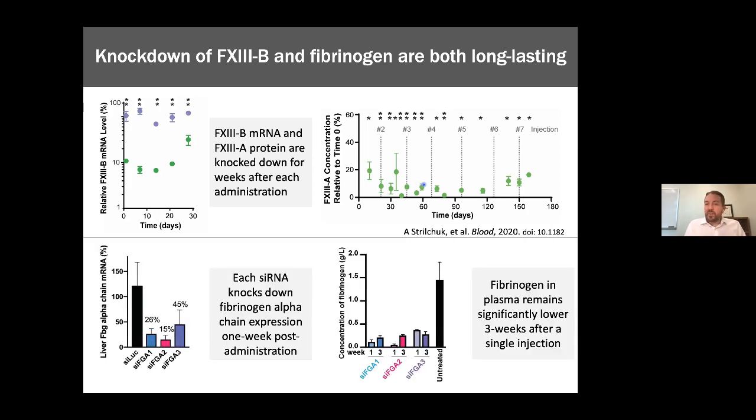It's similar with fibrinogen. Depending on the siRNA sequence, we could bring it down to various levels, including one that takes it to 15%, or with certain ways of formulating it, can even bring it down to 5%. This is looking at the amount of mRNA in the liver, and if we look at the amount of circulating protein in the plasma, it's also the same. The concentration has gone from 100 to 10% or below. And we can control this.